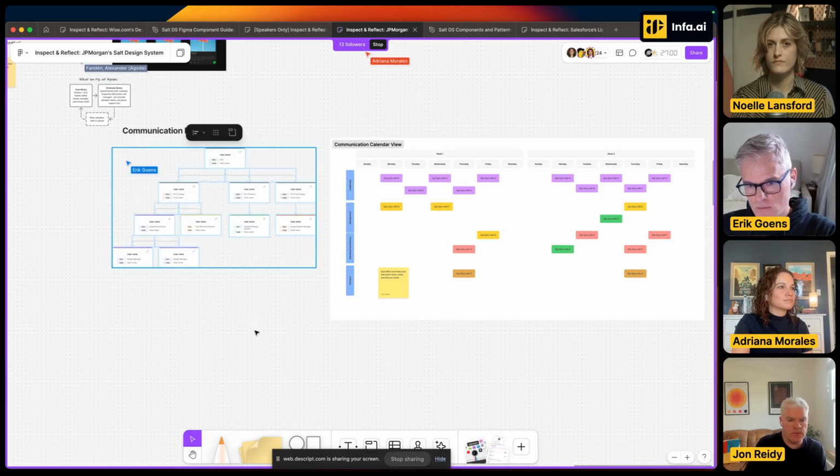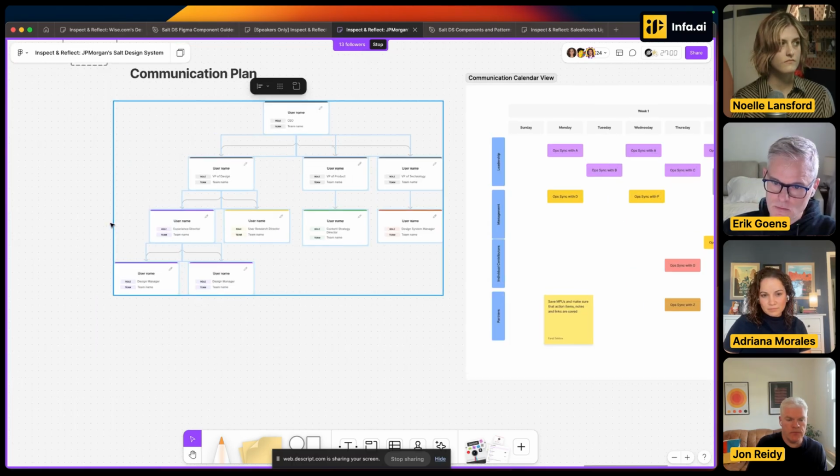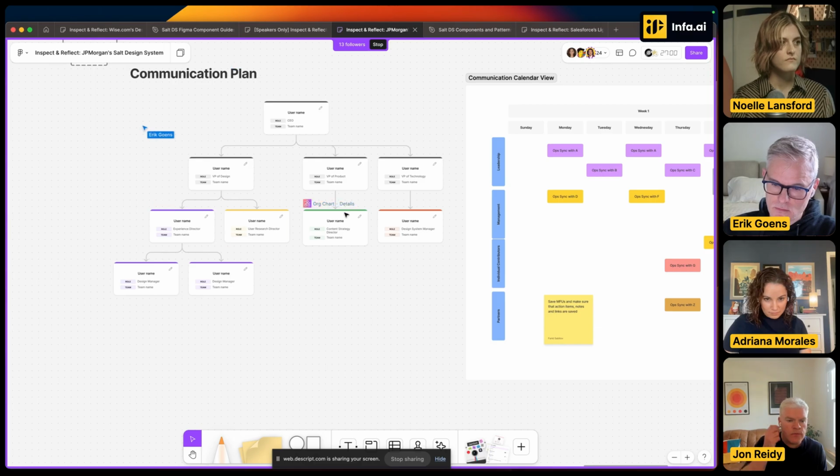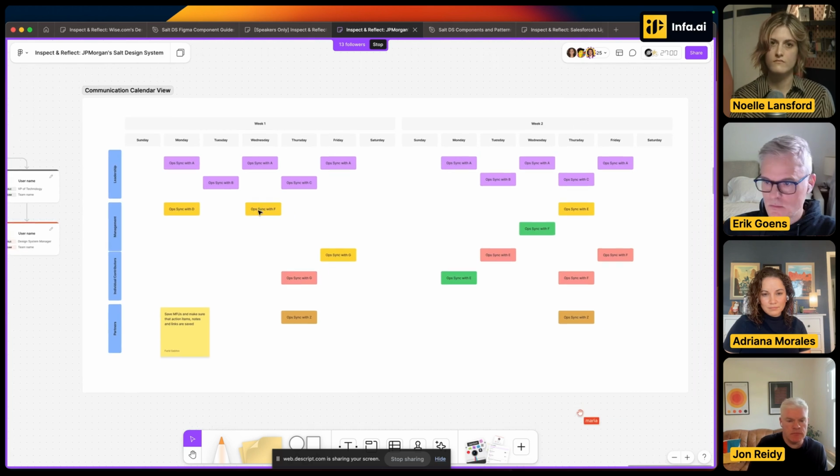Hopefully that will spark some ideas for the people who are listening: start with the org structure, define who your partners are, and have this kind of communication calendar view. Maybe in some cases you would like to connect with people every two weeks or every month just to share updates, just to get some learnings.